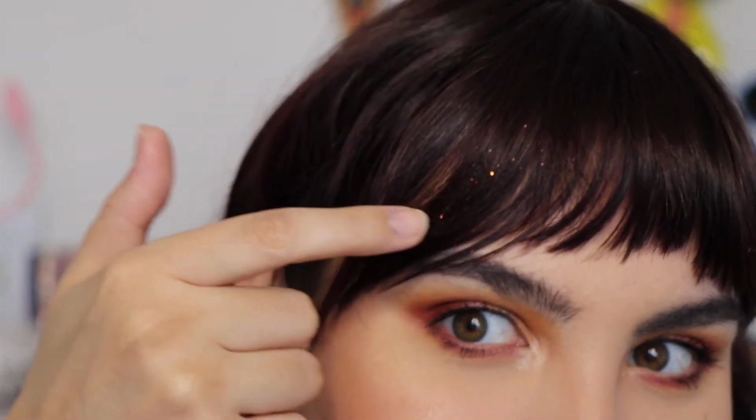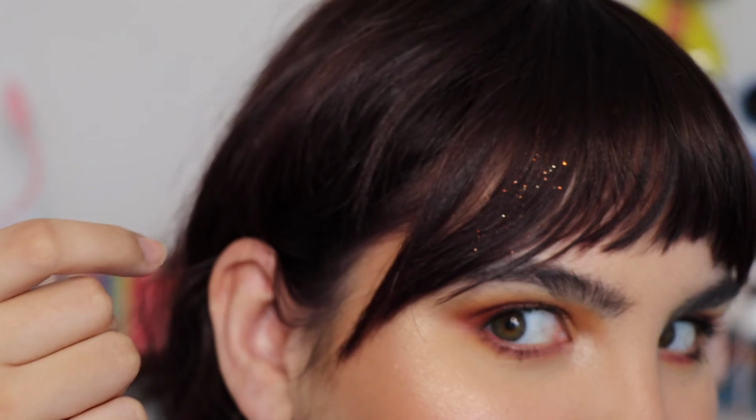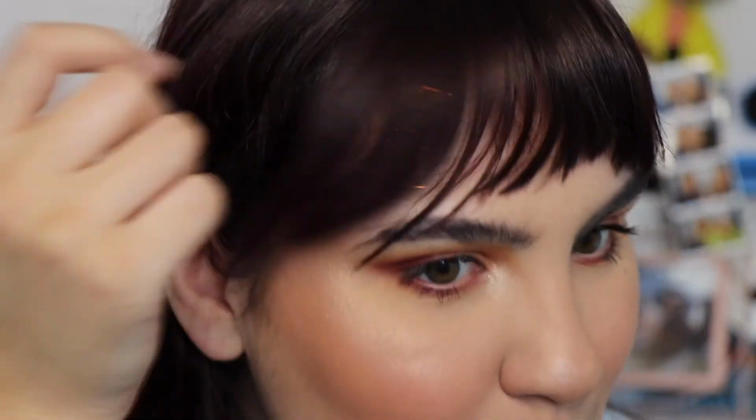Should I try that? I'm going to take some of Topaz. I'm scared. What if it's not smart? What if I... Can you see it? Yeah, you can see the glitters. I feel like that was stupid though, because it's gonna take... Let me zoom you in. It's gonna take forever to get out of my hair. It does look kind of cool though.